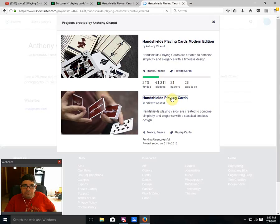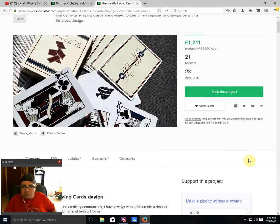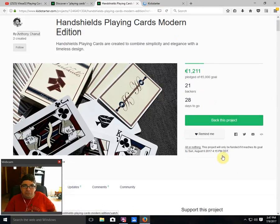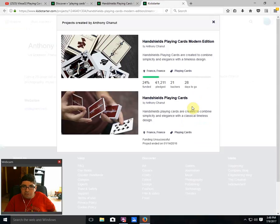From France. I didn't know there was a place called France in France. Last time he got 4,500 euros out of a 12,000 euro goal. Now somehow he's reduced the goal to 5,000 euros, and he's only gotten 1,200 euros so far. Even if he gets 4,500 euros, that's not enough. If he gets all those backers that he had before, it's still not enough. Barely. I just want to see this one again.